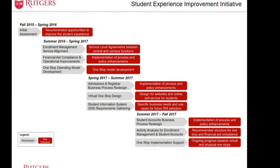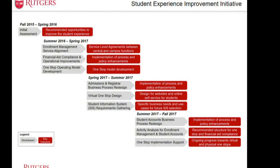We recognize in some of the analysis that we had a lot of online activities in the whole student services area, but some of them were not linked, not consistent, some didn't work. It was pretty poor. So that's a lot of good analysis there. We're now developing service level agreements between central enrollment functions and the chancellor units and how they work, because they will work differently, different process and policy enhancements, the development of the one-stop model, and also a significant amount of service training, service information, or how the roles should work vis-a-vis the customers who come in the door or call on the phone.